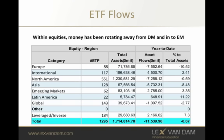This is within equities. Maybe James, you want to talk a little bit about this? Sure. I think it's pretty clear here that the money has been flowing into emerging markets relative to the amount of assets, and specifically here Latin America stands out, although in absolute terms the inflows aren't as great. But still, if you look at, for example, Brazil, best performing equity market today, currency has bounced year to date, so that makes sense.